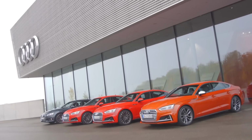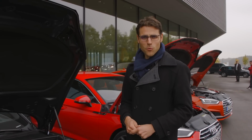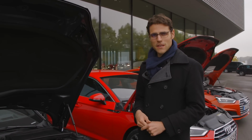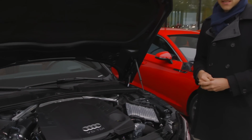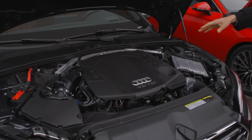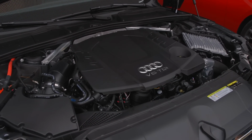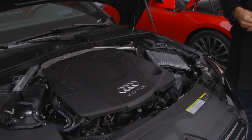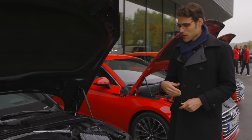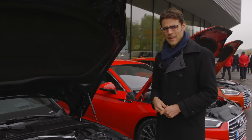Why is this platform called MLB? Because the engines are mounted in a longitudinal way and not transverse as in the MQB. And which engines do we have? First of all, a 2-liter TDI with 190 horsepower, or here the V6 TDI, 3-liter of displacement with 218 horsepower, then still with the S-tronic, or with 286 horsepower as we have it here right now, then with the converter automatic gearbox, the Tiptronic, because there's so much torque in there.